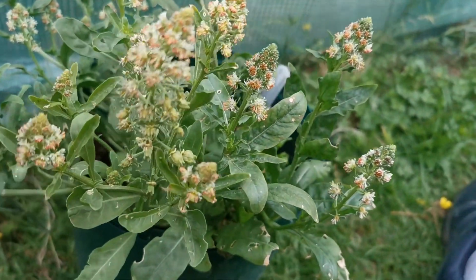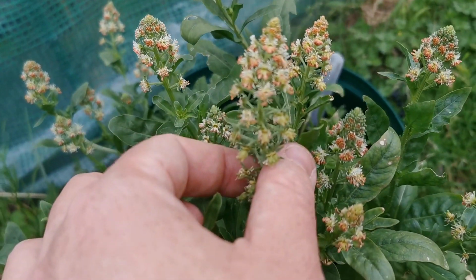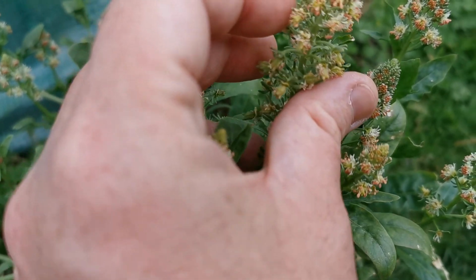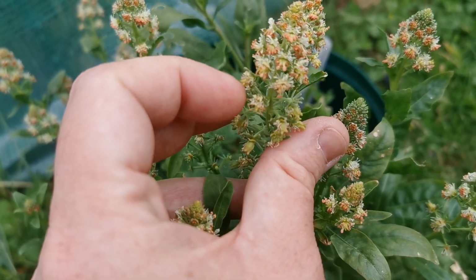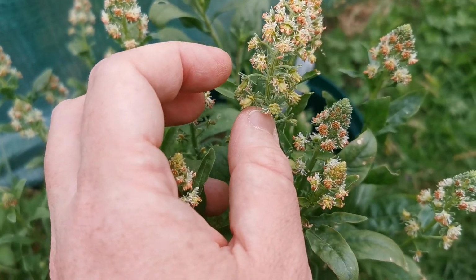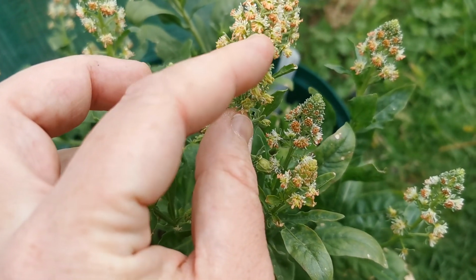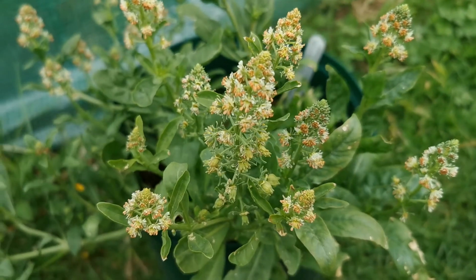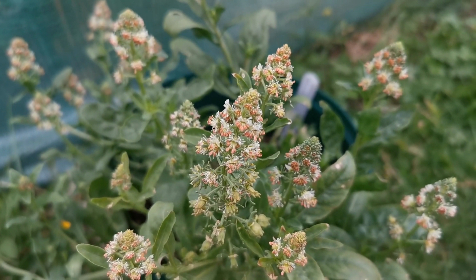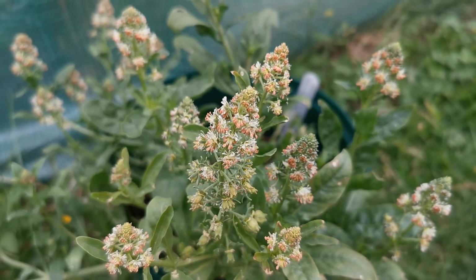The flowers are very small. Each of them is probably about 1 centimeter across, and they are greenish or whitish or yellowish. In my variety, they are mostly greenish white, and they show these salmon orange anthers. The plant is beloved by pollinators as well, so it is a pretty good plant if you want to attract insect pollinators in your garden.